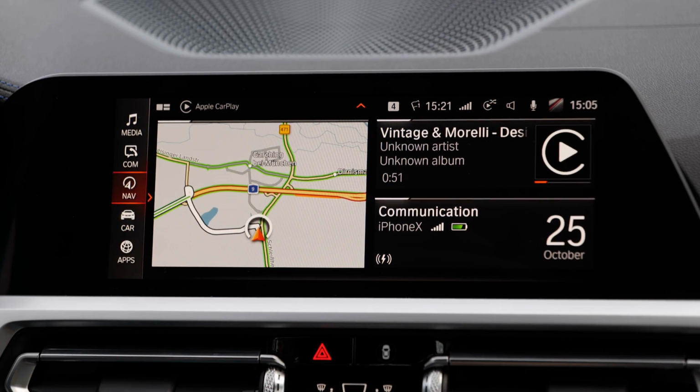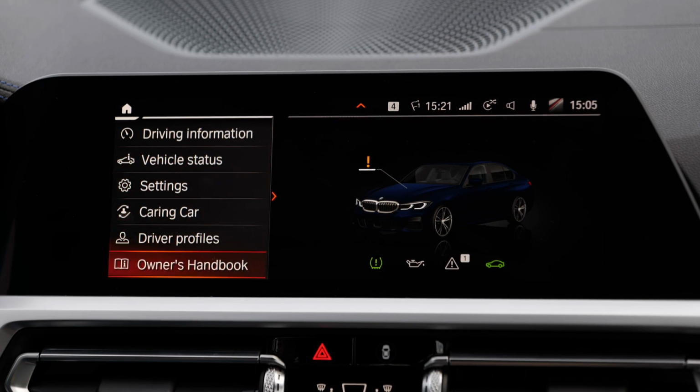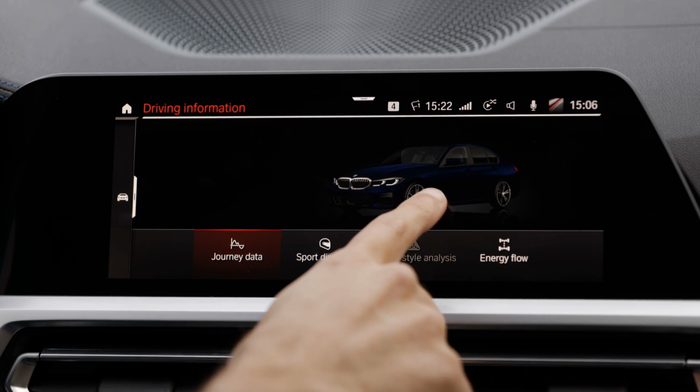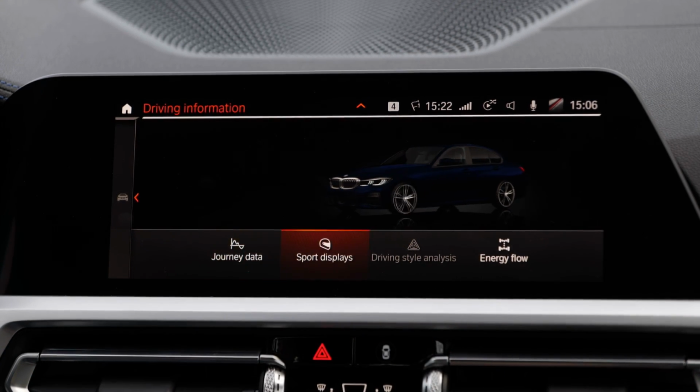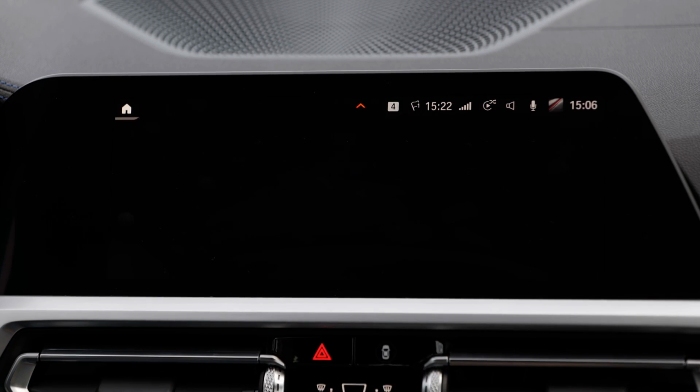And what's also interesting is when we go to the car menu, we have, for example, here for driving information. There's also a blue car then here. That's cool that they pay attention to those. You have sport displays that you can check the G-forces while driving, for example.